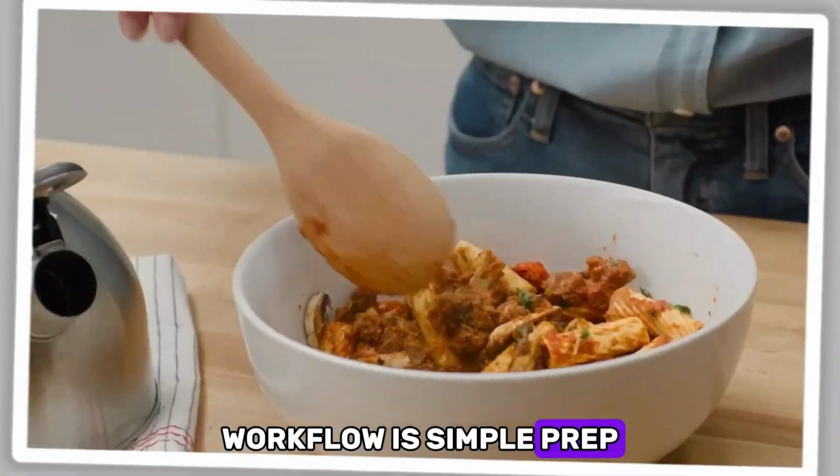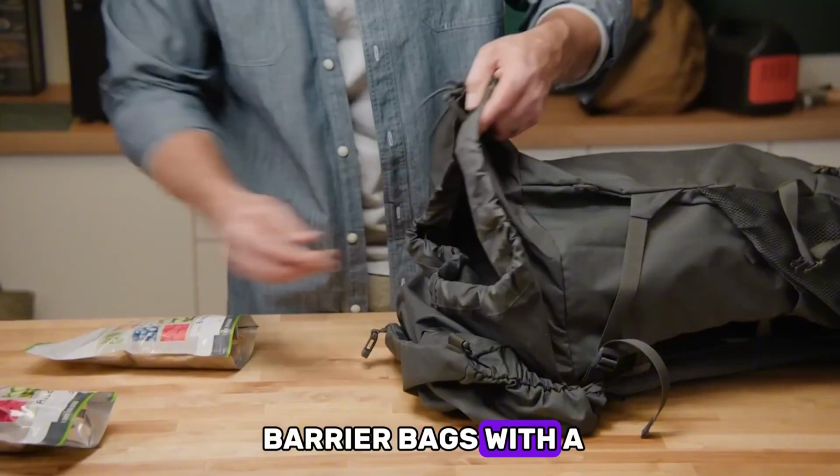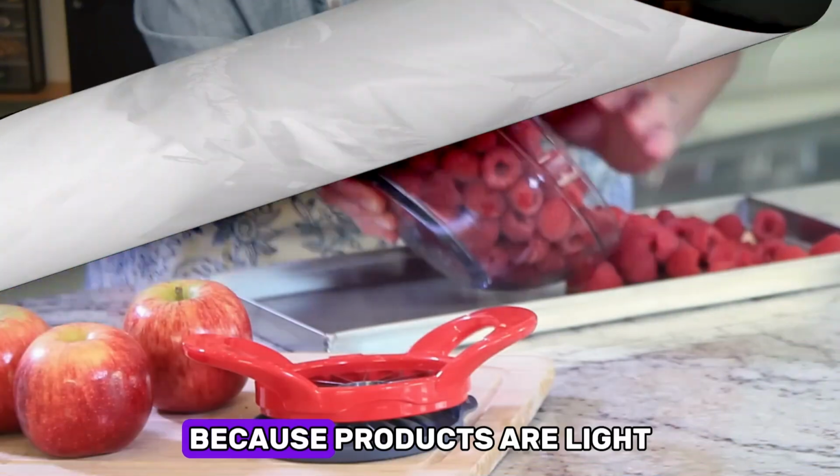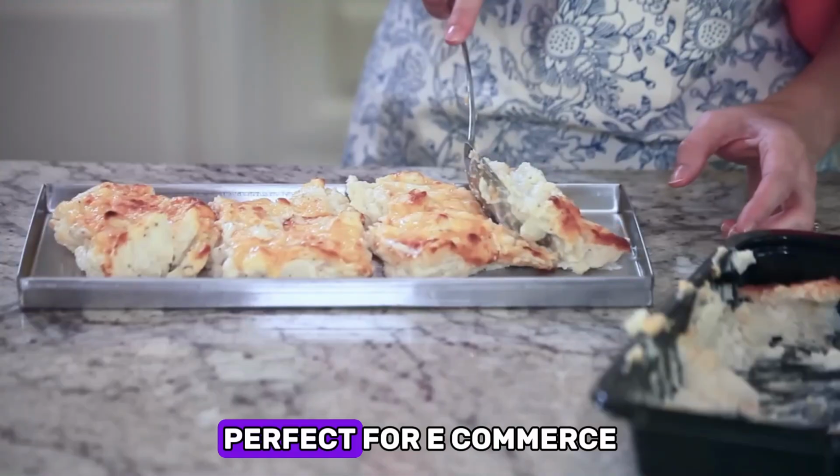Workflow is simple. Prep and portion, pre-freeze, run the cycle, then seal in oxygen barrier bags with a heat sealer and add a clean label. Because products are light and shelf-stable for years, shipping is cheap and storage is easy, perfect for e-commerce.